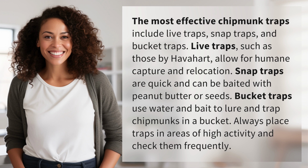Bucket traps use water and bait to lure and trap chipmunks in a bucket. Always place traps in areas of high activity and check them frequently.